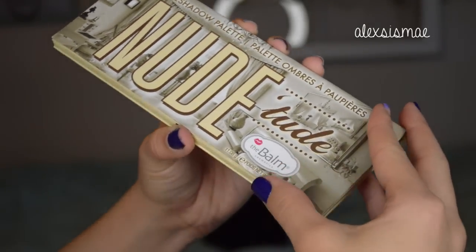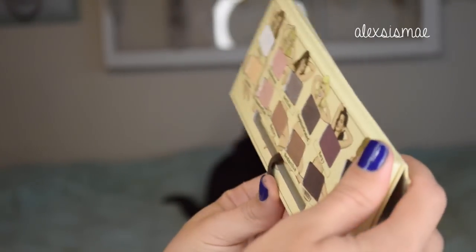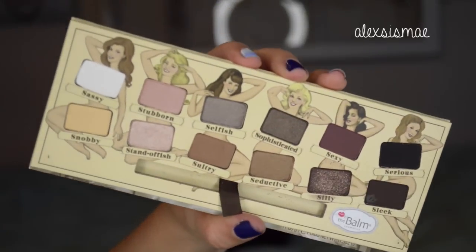I feel like I'm the last one to get on the balm train, but I've been waiting for one of the sales and I finally got it and got to try the products. And let me tell you, this nude palette I got, I think it's called the Naughty Nude because it has the cute little sexy girls on it. But I love this palette. It's a great versatile palette.